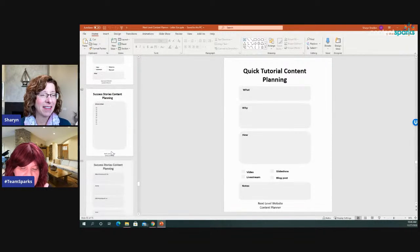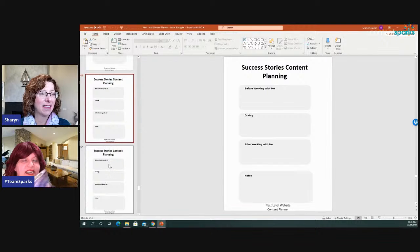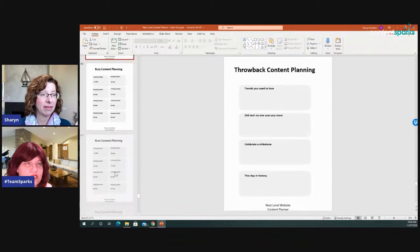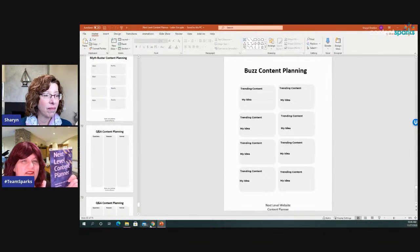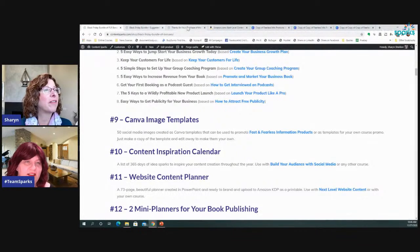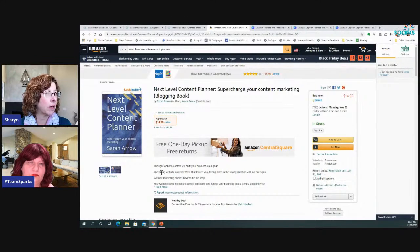It's nicely laid out, and it is absolutely perfect as an add-on for the Next Level Website Content. You can sell it as a standalone, like I do. I mean, I didn't even change the name. How lazy is that? Wait, I've got to find your Amazon page. There it is. Well, you called it Next Level Content Planner. So you can sell it as a printable, not as Kindle, because you can't do this sort of content on Kindle.